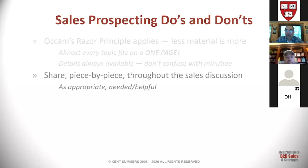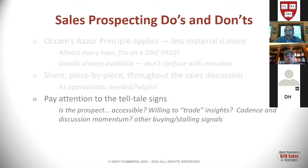Share your material with people throughout the sales discussion, piece by piece, as appropriate, as requested or needed to support the sales process. Don't just dump it on people. And use this metering out of the material as a means to pay attention to telltale signs of buying or stalling. Is the prospect easy to get a hold of? Are they willing to trade you insights in exchange for the information you're providing them? What about the cadence and the momentum of the discussion? When you dump all your information on somebody, you have no way of measuring their interest or cadence. In fact, there is no cadence.